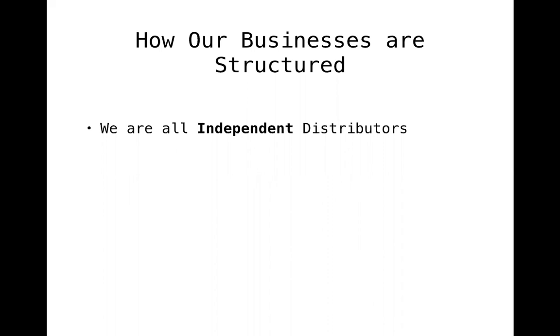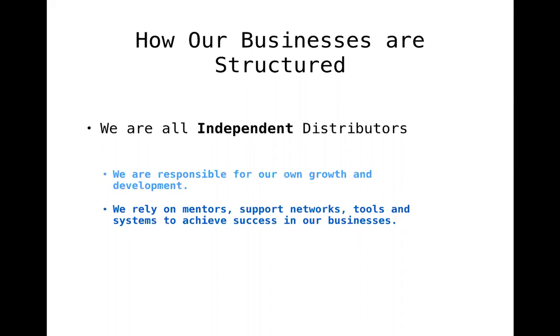So, as I said, we're responsible for our own growth and development, particularly personal development, but we rely on mentors and support networks and tools and systems to achieve the success in our businesses. We can't do it on our own. Like I said, we rely on a team of people that know different things to us.